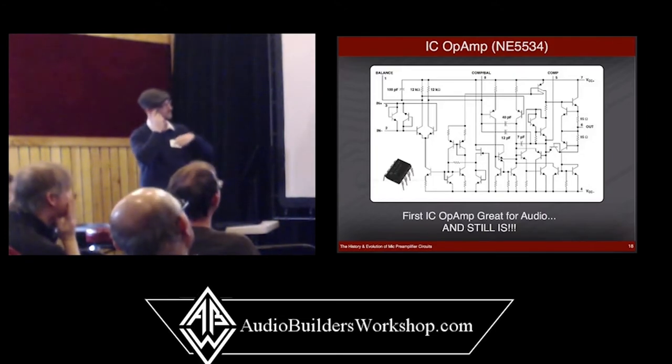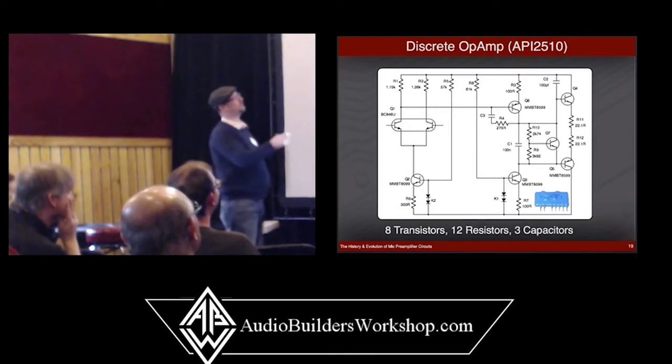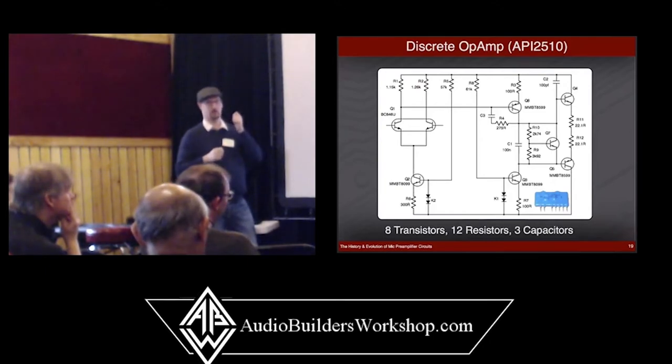So let's look at the next one. This is like a simple discrete op amp, right? Here you're able to have transistors Q6 and Q3, which are PNP and NPN, but because you're able to select them, they have similar performance. You're able to have Q4 and Q5 be very similar because you're able to select them and have similar performance.